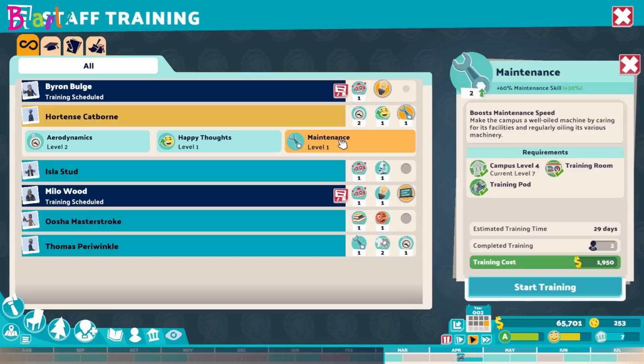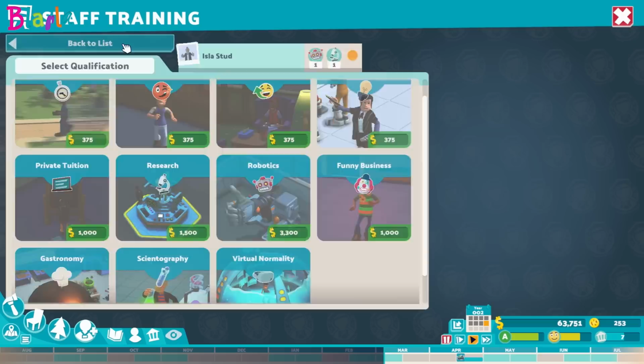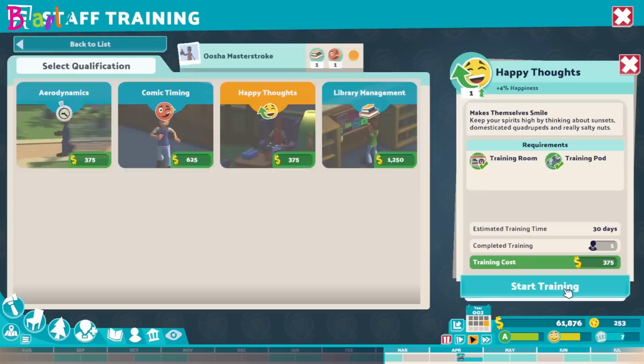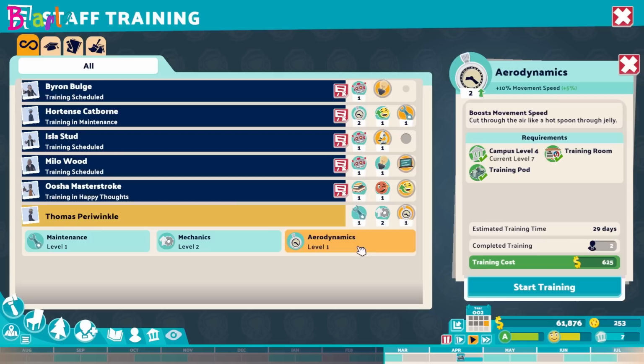So, our researcher. Now, I have nothing else I wish to train them in here at the moment. Probably might be general knowledge down the line. But for now, we're just going to increase the research skill. It's quite an expensive one, but I think worth doing. Here, the Usha, I think we might do happy thoughts over speed. Yeah, I think we will. So they're happier. Because them getting to the library super quick is not the end of the world. And then this guy we might make a little bit faster. There we go. Excellent. Really pleased with that.